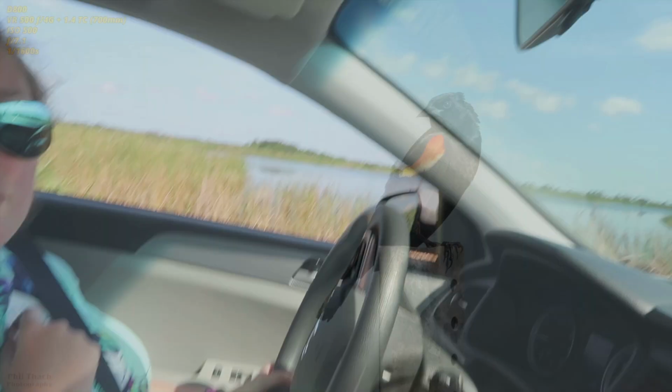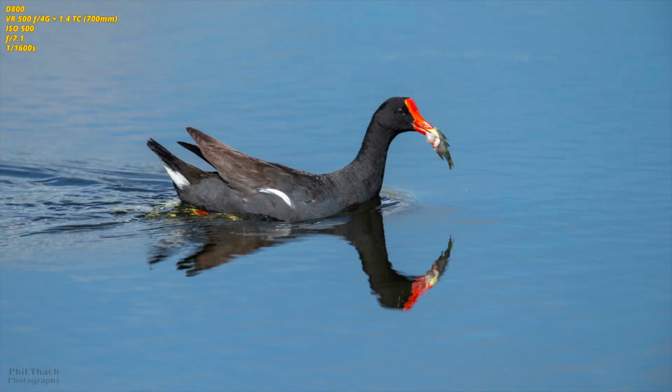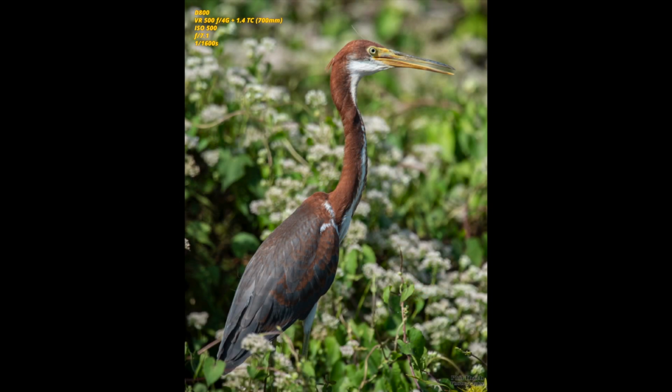Oh, I don't know how to turn it off. Here's a red-winged blackbird, male, like we often see at the Amigos restaurant back home. And here is a common gallinule with a fish. Here's another juvenile tricolored heron.